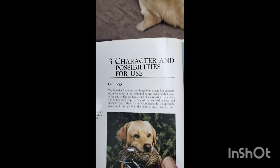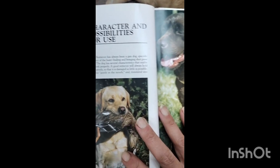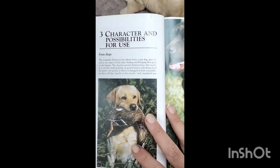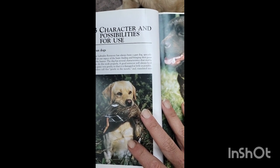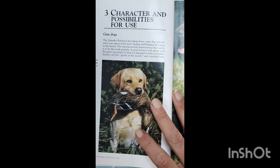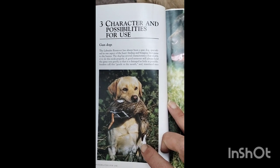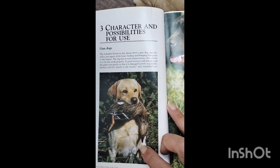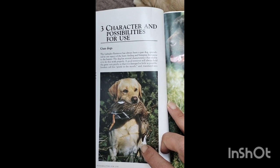Chapter 3. Character and possibilities for use. Gun dogs. The Labrador Retriever has always been a gun dog, specialized in one aspect of the hunt, finding and bringing shot game to the hunter. The dog has several characteristics that enable it to do this work properly. A good retriever will always hold the game very gently so that it is not damaged.